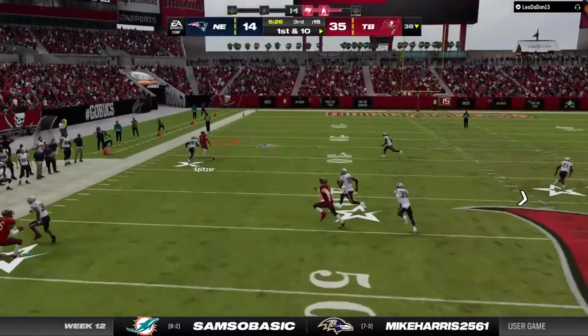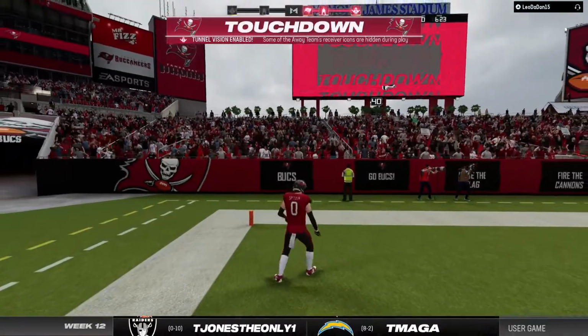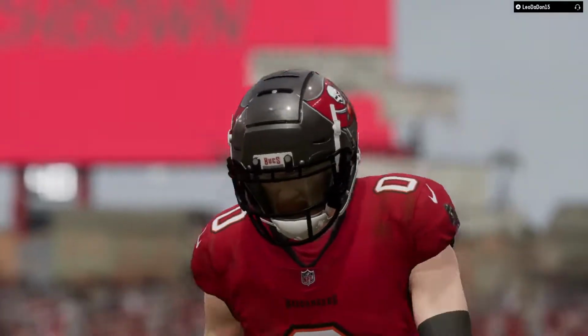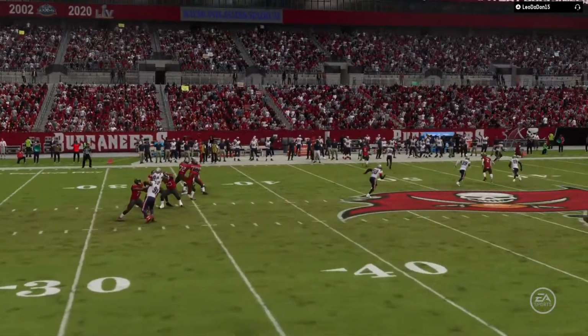Young, he's going to rifle one deep left side. It's caught inside the 25. Touchdown, Tampa Bay. A big play there. His second touchdown of the afternoon as his guys are able to push that lead out a bit further.